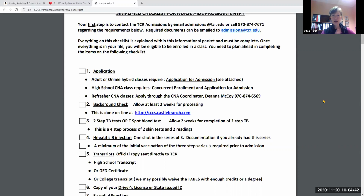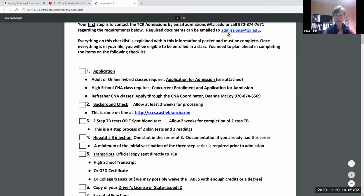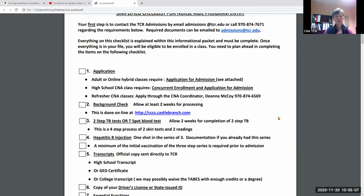So the first step is your application. The application is on tcr.edu. You can download that, or I'm not sure if that is available to submit online. Otherwise, it can be downloaded, filled out, and emailed. Up here, we have admissions@tcr.edu. You can send it there. If you're a high school student, you're also going to fill out a concurrent enrollment and application form, and your counselor will be able to help you with that. So concurrent means that you are a high school student but taking a college course.